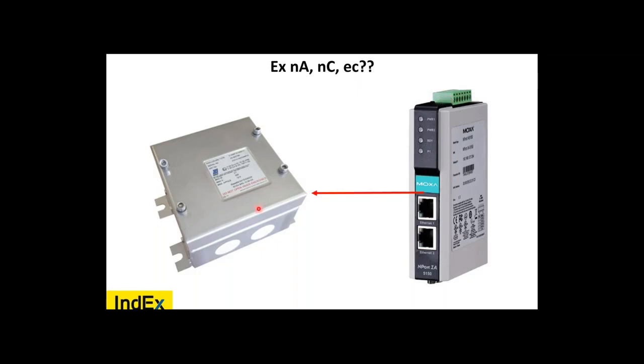So which junction box would it go into? Well, if it's EC, something newer, it has to go into an EC junction box. If it's an older installation, it's probably an NA junction box with the NANC device in it. Confusing, I know.